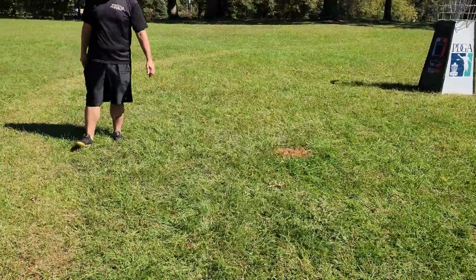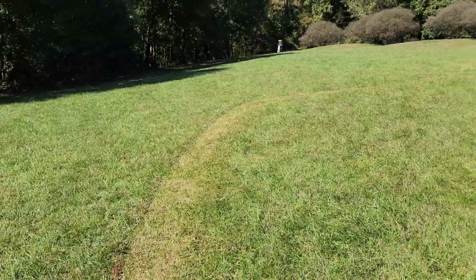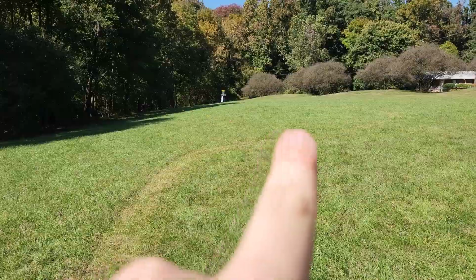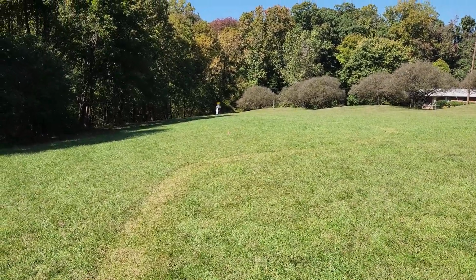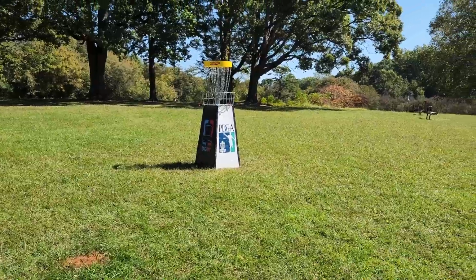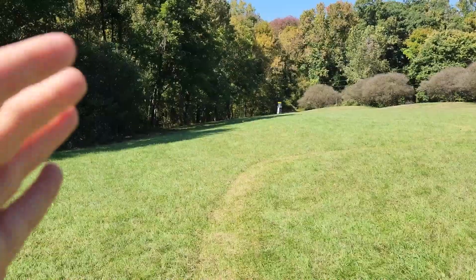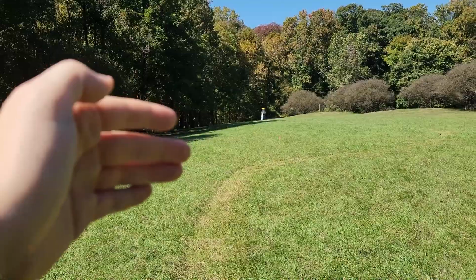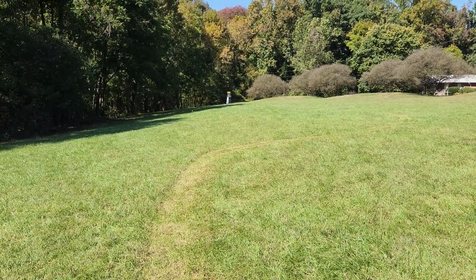All right, so upon further investigation, there's a squiggly line in the grass here that you can see. It kind of squiggles all the way down. So that's gonna be the shape of the fairway ultimately. If you don't have the distance or the roller, you have to play out to the ladies' basket and then play up this left side of the fairway here to try and get up to the basket. That makes this hole much harder, and it's gonna be a really good finishing hole for the top pros in the game.